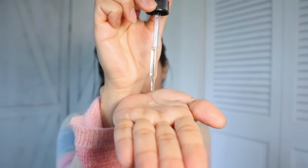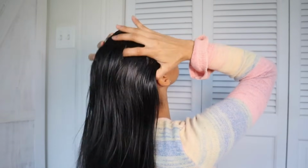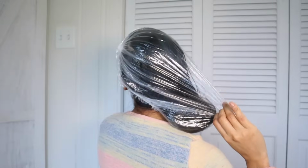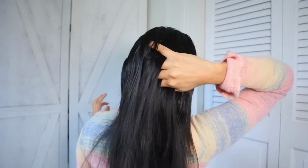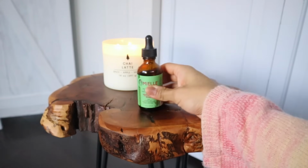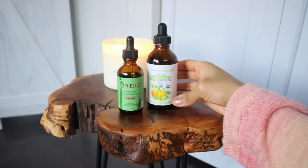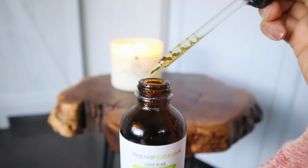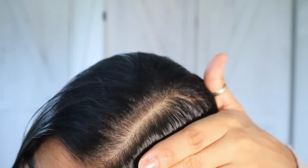The next hair care mistake I'll never do to my hair again is leaving oils for longer than 1 day. When I started my hair care journey, I thought that the longer you leave the oils, the better, but I was wrong in this specific sense. It is true that for some hair treatments like deep conditioners or hair masks, the longer the better, but not so much for hair oiling, as leaving oil on your hair for longer periods of time can block your hair follicles or attract dirt and accumulate dandruff.